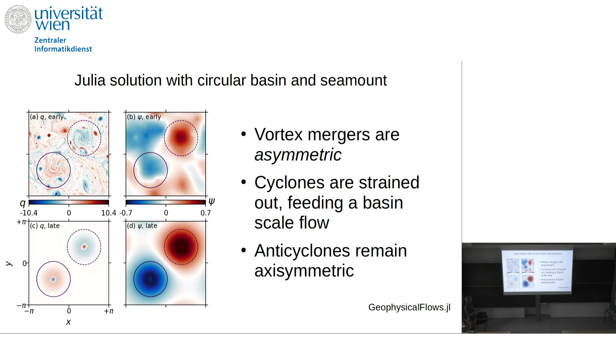This is the total potential vorticity early on, and the early stream function, and this is at a later time, the late stream function. What you can see is what I mentioned before in that picture from the Lofoten Basin: there's an asymmetry in both of these. Over the basin, the red, which is the cyclonic vorticity, is being strained out into filaments, whereas the anticyclones tend to be more circular. There's a merger asymmetry here. Up here, it's the exact opposite. Over the seamount, it's the anticyclones that are being strained out and the cyclones which are remaining.